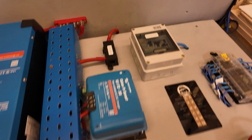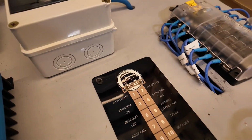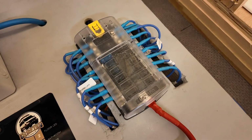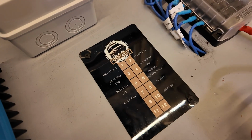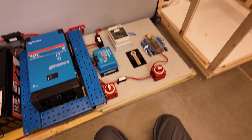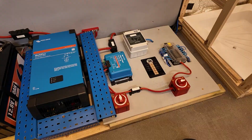Now that all the electrics are finished, I've taken delivery of the fuse board plaque. This is a fuse board which indicates which wire goes where. Fuse board just next to it. This has been done by Happy Monkey Gift Co. Very happy with the finish. A nice indication for the customer for easy diagnosis and change of fuses if required in the future.